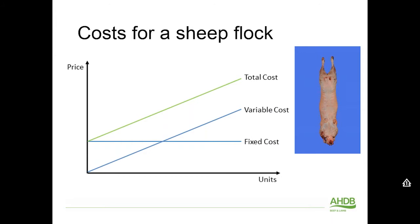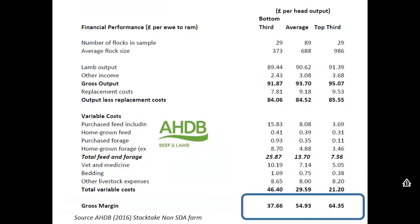So when we consider the total cost of lamb production, it is made up of our variable costs, the costs that increase relative to the amount we're producing, versus those fixed costs, the costs that happen irrespective of what we're producing. Then take those parameters and look at commercial sheep flocks. This is just stocktake data, which is available on the AHDB website.